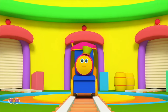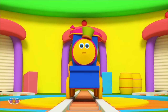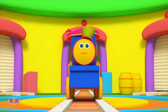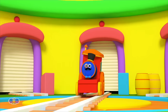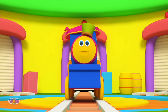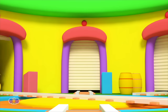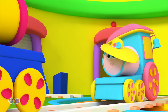Hello, kids! Have you met Bob the Train's family? Let's see your first finger. It's Daddy Train! Daddy Train, Daddy Train, where are you? Here I am, here I am, how do you do? Here's the second finger. It's Mommy Train. Mommy Train, Mommy Train, where are you? Here I am, here I am, how do you do?